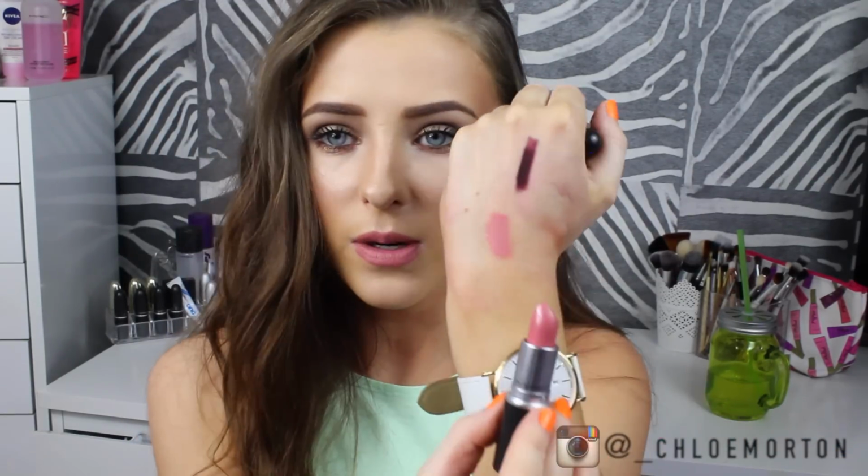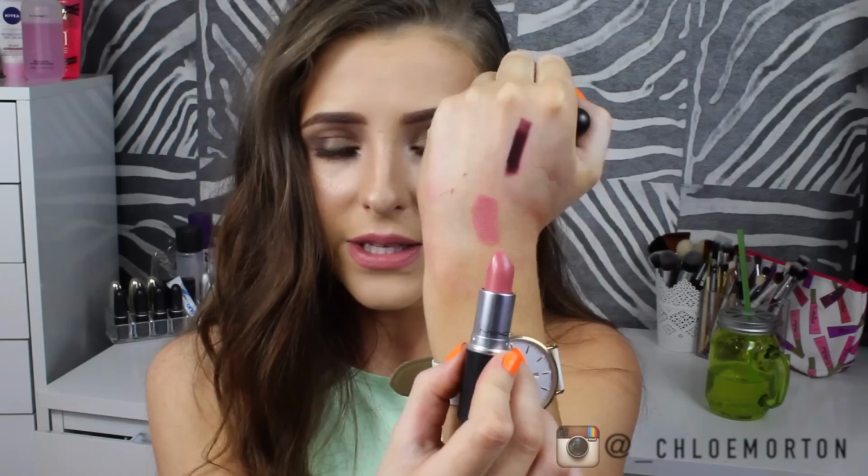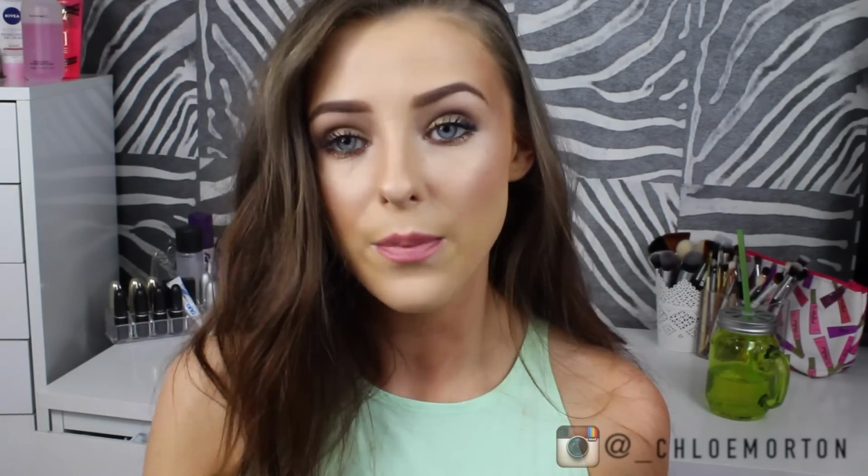It's the most gorgeous pink colour ever, and I think Kim Kardashian actually wears this shade. I'm not completely sure, but that's what it looks like. It's such a gorgeous colour. And then I also got a similar shade in Creme Cup, and this is also another really popular shade from MAC too, and it's just a really light pinkish nude colour, and I'll just do a swatch to show you.